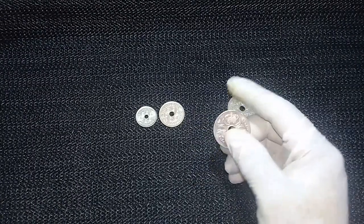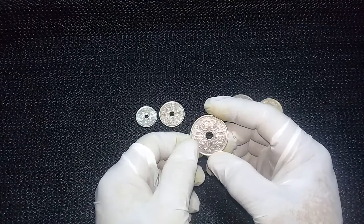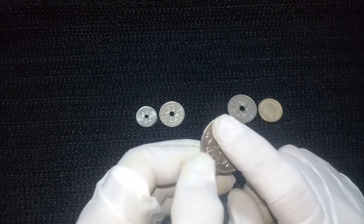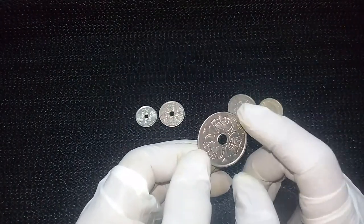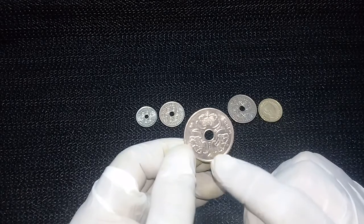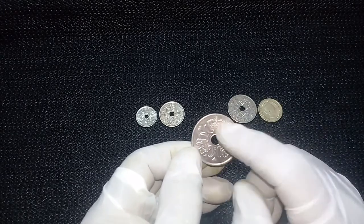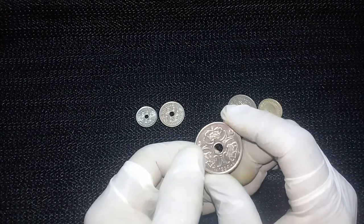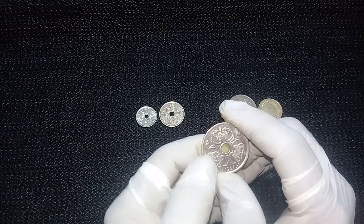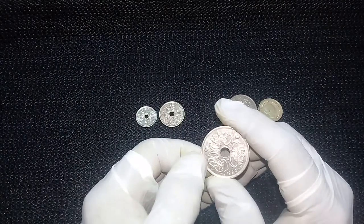And this is a 5 kroner. The obverse shows 3 royal crowns, 1, 2, 3 crowns. You can see there is a crown here, a crown here, and a crown here, and a hole in the middle. There are 2 hearts here, 1 and 2 hearts, with the royal mint, and 3 letter M, 1, 2, 3. And the date, this is 1994, but these coins were minted first in 1990 until last year 2017.